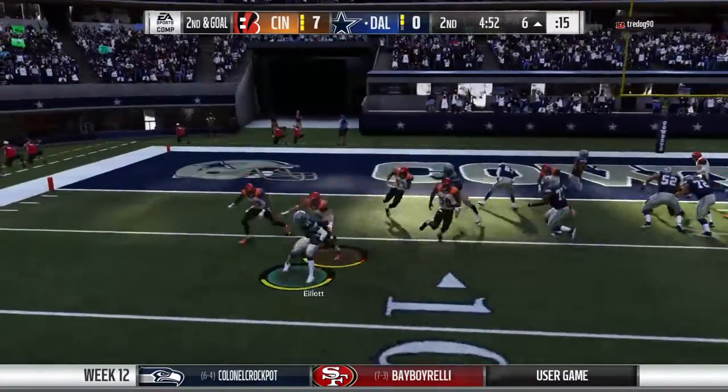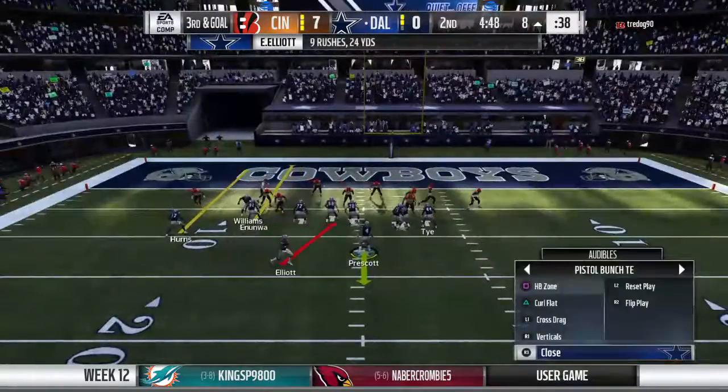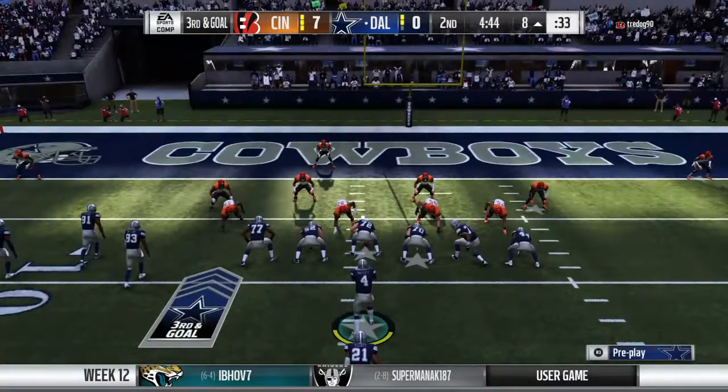He'll get it up the middle. And this is going to result in losing yardage. They're driven back to the 8-yard line. That'll be a loss of a yard, and it leads to a third down.